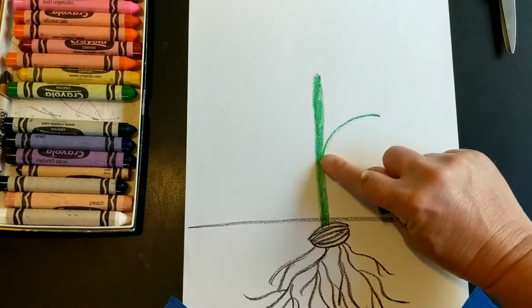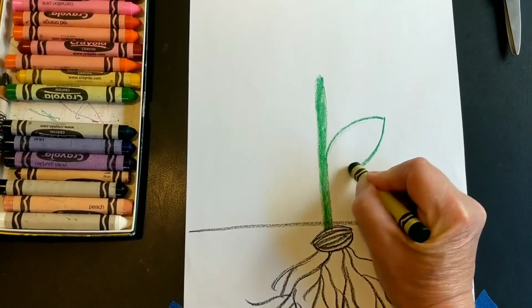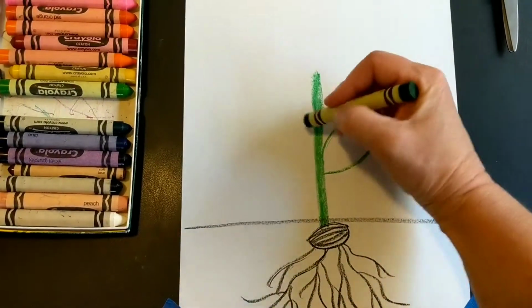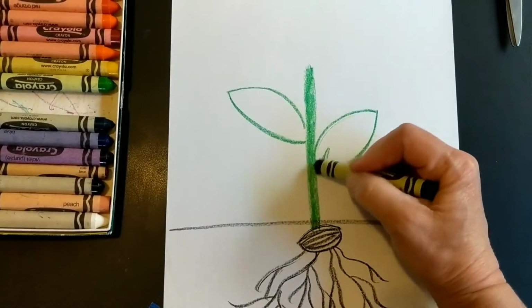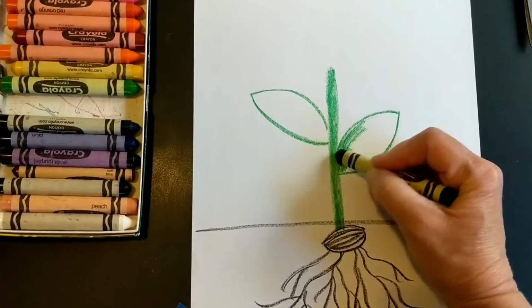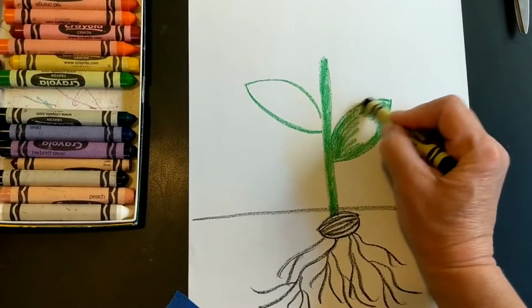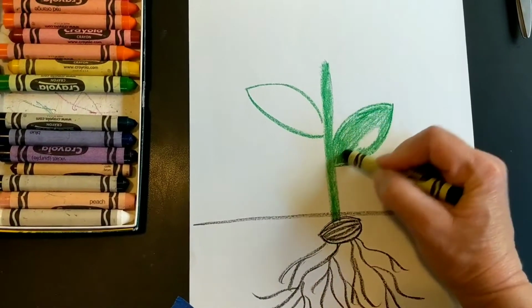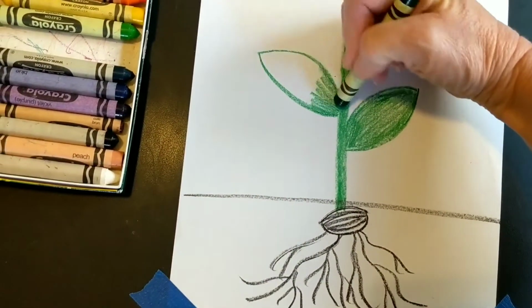I just made like a curved line out. Make sure it's touching your stem. And then come on back, touch the stem, and then you can draw some on the other side. All right, you can color those in too. And the leaves are an important part of the plant. They're making food for the plant. Yeah, they're taking in that sunlight, and they're making sugars and food for the plant.